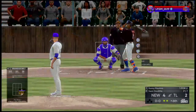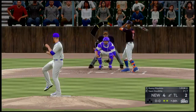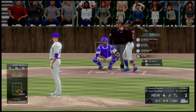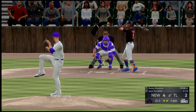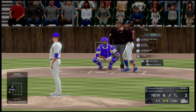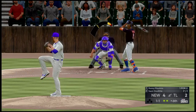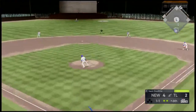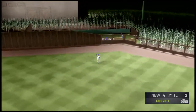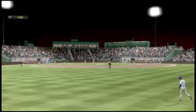So now here is Ronnie Mauricio, 1 for 2 in the ball game thus far. Committed to that one a bit too soon as it locks him up for strike 1. Not close with the off-speed pitch, taken for a ball. This is skied into the air to straightaway center. And Jr. will make the catch, and the side is retired.